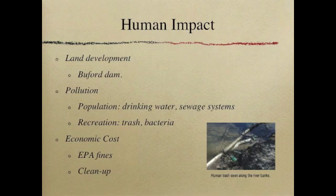Plastic bottles, soda can rings, pet toys, etc. show signs of human presence and thoughtlessness and have been proven to damage animals as well as other parts of the ecosystem.